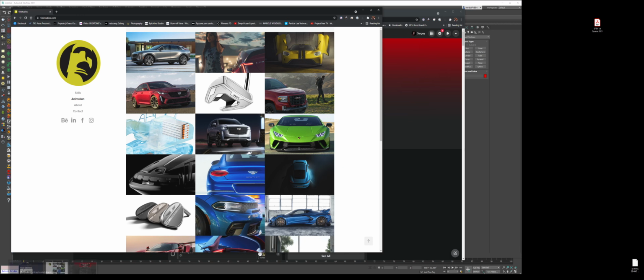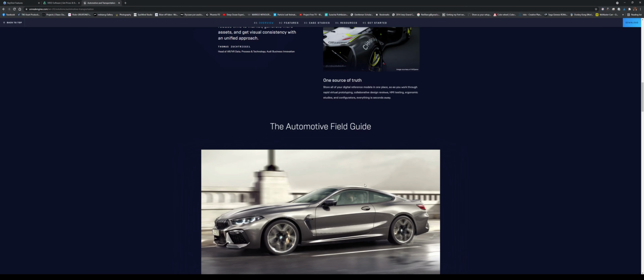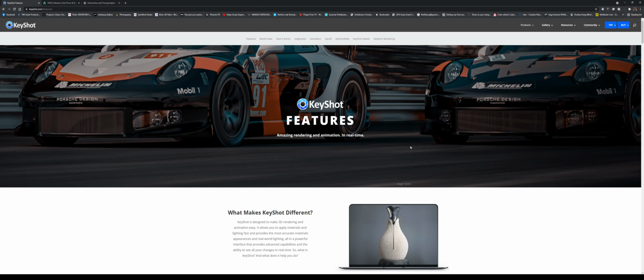So, next thing is software. There are different programs out there and they all cost different amounts of money. The first one that I recommend for anyone that just wants to learn about CGI and fool around with it, but doesn't really want to go create Hollywood standard animations or static assets.